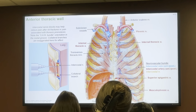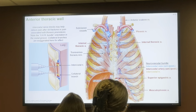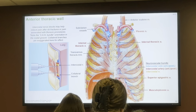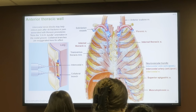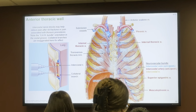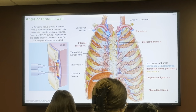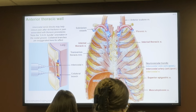Right on either side of your sternum, running all the way up and down there, is the internal thoracic artery. And the internal thoracic artery will intermittently give off branches called anterior intercostal arteries. You can see they're on the front and they're going between the ribs. So we call these anterior intercostal.